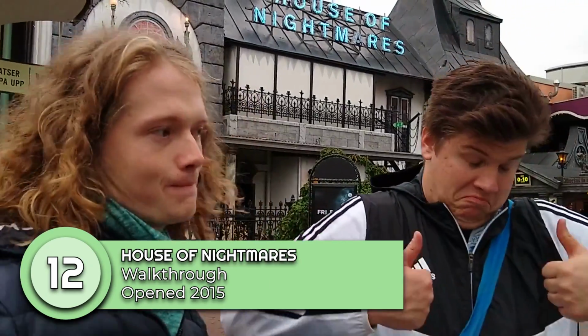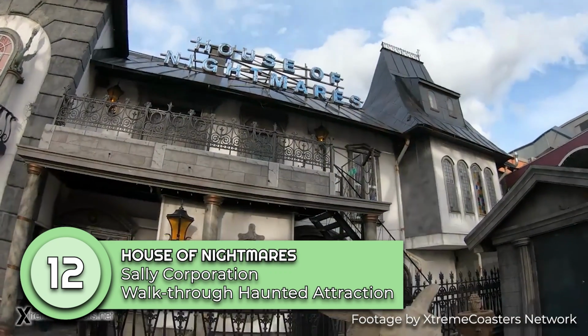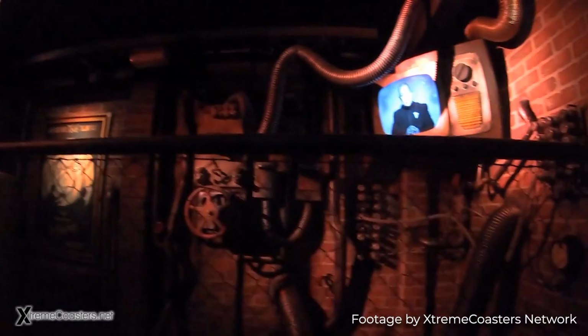And number 12 is House of Nightmares. This is a walkthrough attraction, and it's a Sally Corporation haunted house. It opened in 2015, and this attraction really has its ups and its downs. First of all, it has amazing theming. The theming in this attraction is really good, and it's honestly just generally pretty good for a scary house.